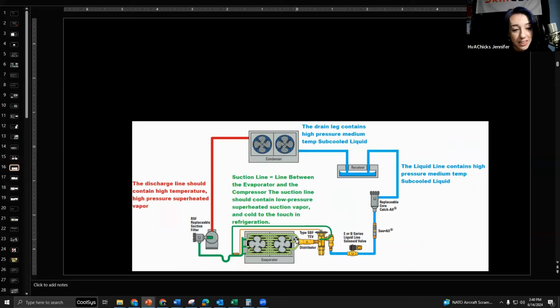Okay, so where are we? Right at the distributor, at the evaporator, past the pressure drop. Okay, so it's going to be high. Past the pressure drop or before it? Which direction are we going in? Past the pressure drop, so it's going to be low then. We're going to have low pressure, low temperature. So what's it going to be?